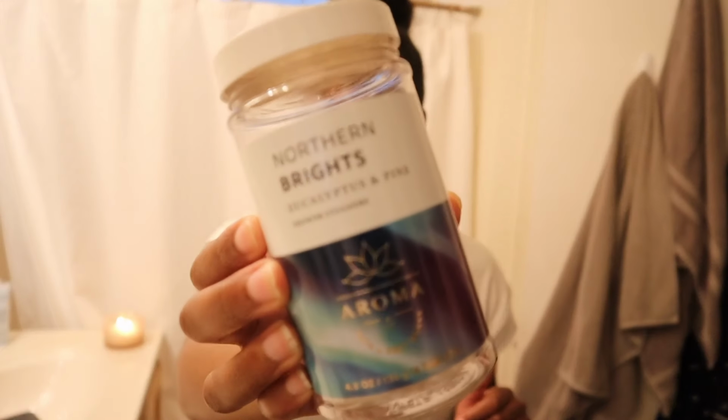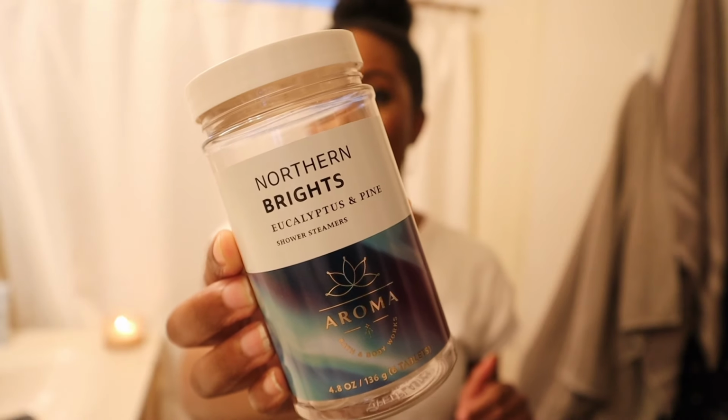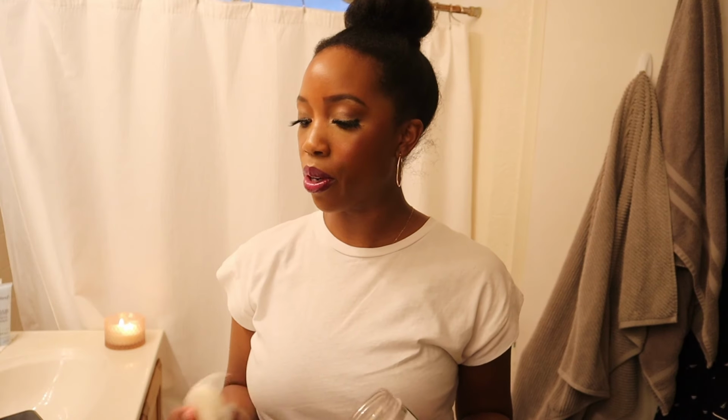And we're also going to elevate this shower routine with these shower steamers. This is for the girls that love showers. They have plenty of bath bombs, but shower steamers, they're for us, for the shower girlies. So these are the Northern Brights Eucalyptus and Pine Shower Steamers by Bath and Body Works. I love these. I think I only have two left.